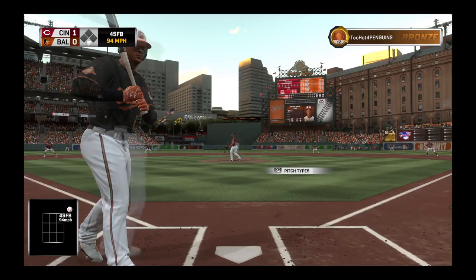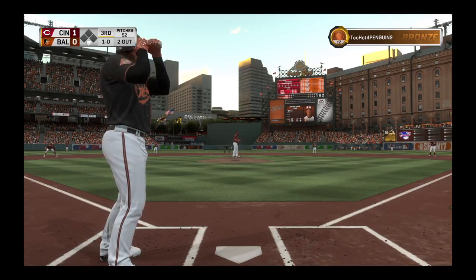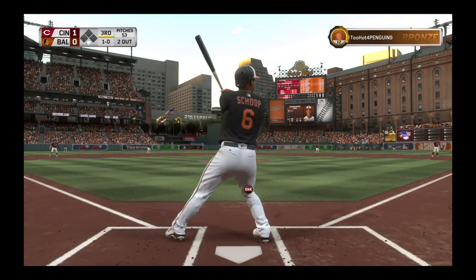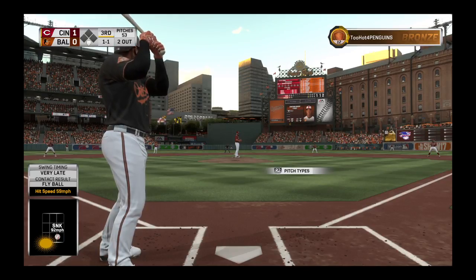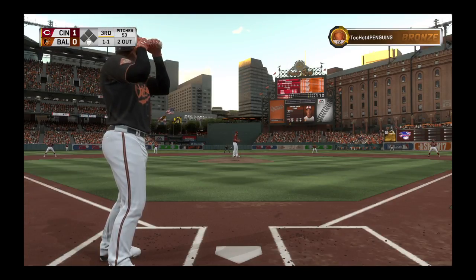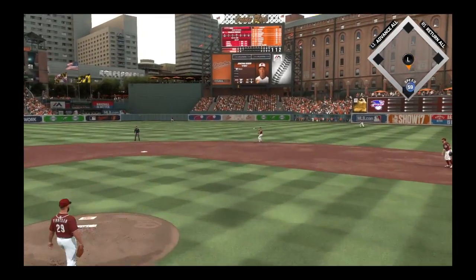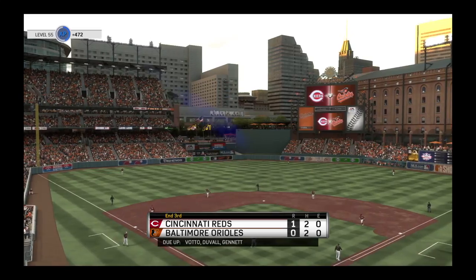And there's one well above the zone for a ball. Into his windup. Here comes the 1-0. That one's going to find the seats. Strike 1. 1-1. Here it comes. Line shot to second, but it's caught and the side is retired.